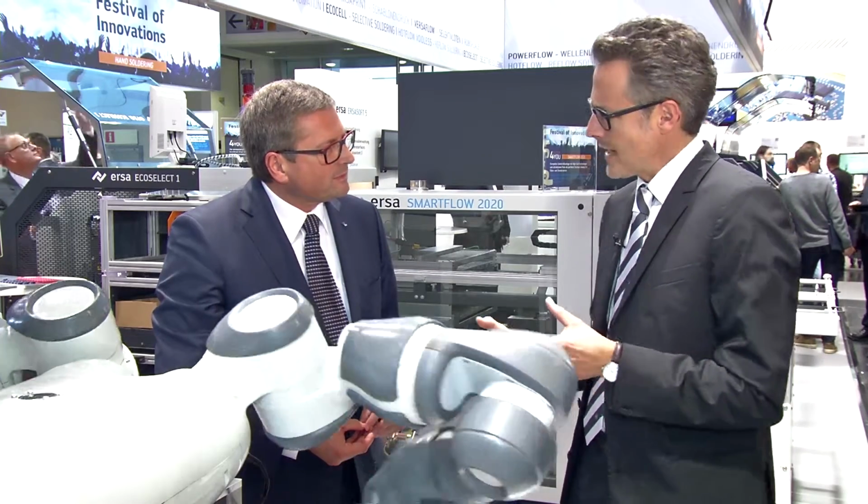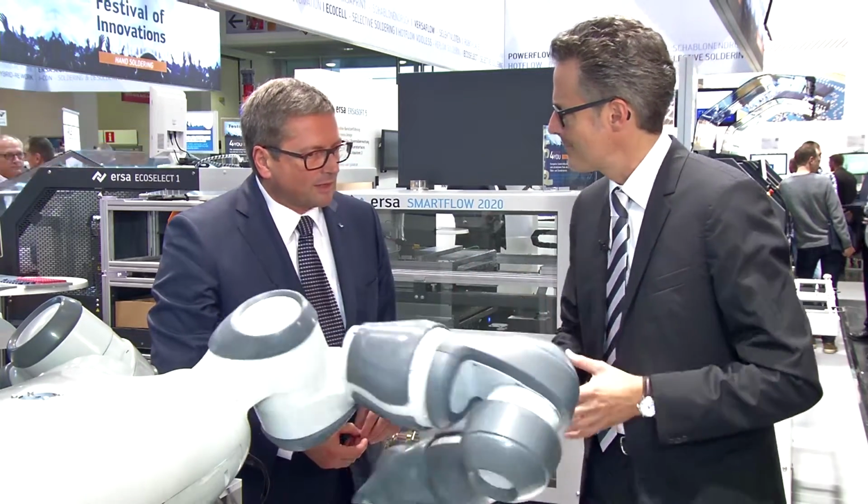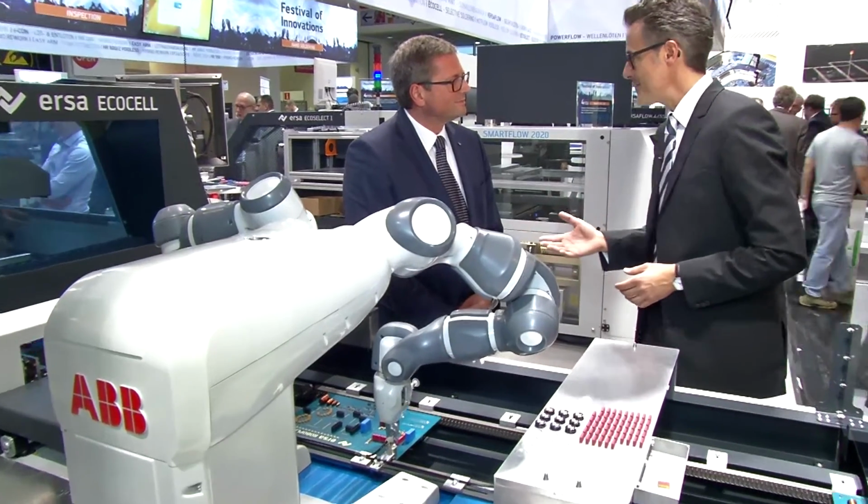A real revolution. Can you imagine the next step? From the mechanics and construction, it's state-of-the-art. Then there are automatic feeders which handle the components. People familiar with electronics know about that. What we'll see next is that it can be more easily programmed via tablet or movements. We'll stay tuned into this issue, of course. Thank you very much, Mr. Krauss. Now let's look at more topics and news from robotics.